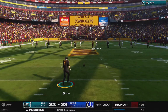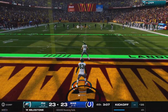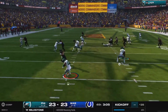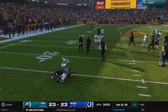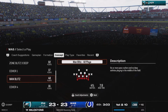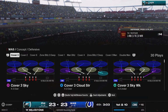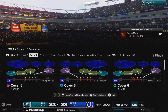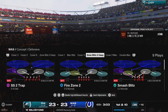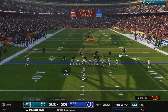On now is Cook to kick this away. From well into the end zone, he's going to bring this out. They stop him right as he gets up past the 15. Offense ready to begin this drive. 1st and 10.